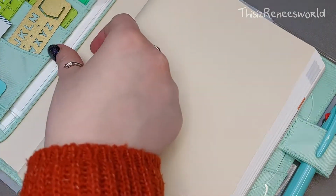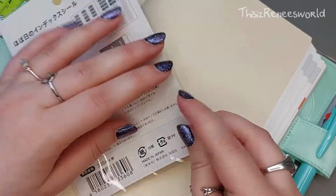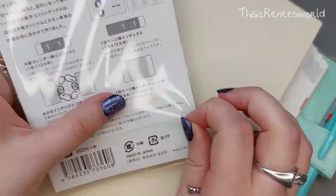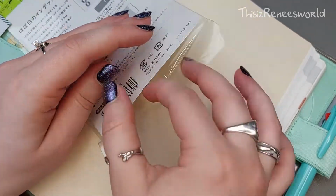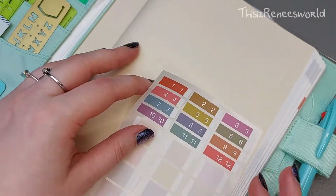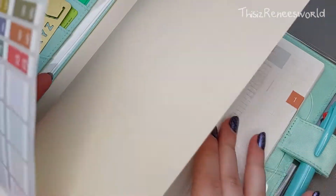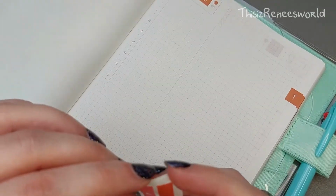Then I also decided to just add the tabs onto my journal because we're here now. And what I really like is that the colors of the tabs actually match the colors of the daily pages, which is just another detail that I really appreciate.